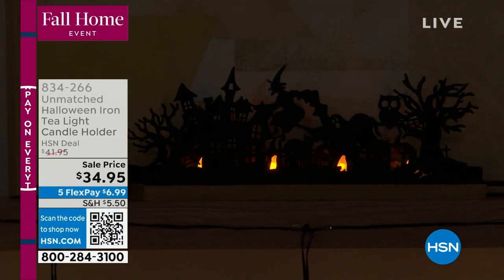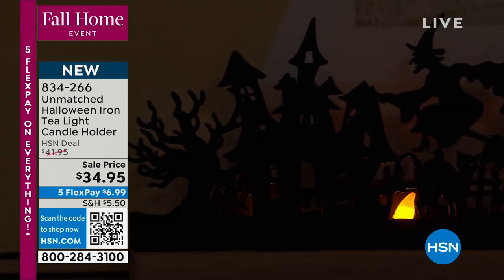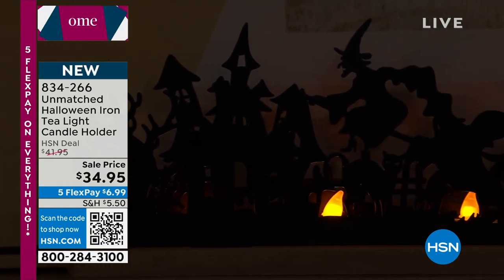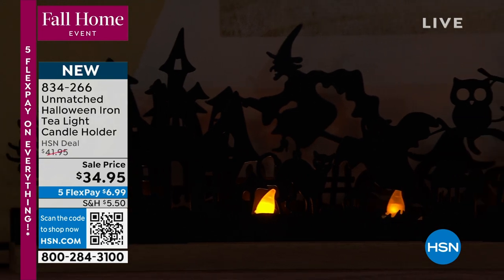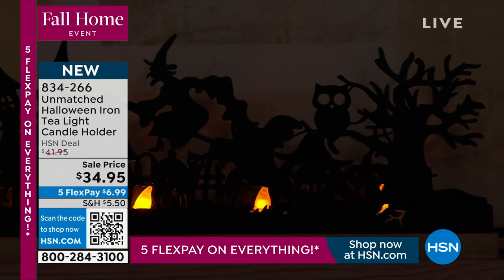And it's so funny too because it makes the witch's hat look even taller and scarier. It is. And there is so much depth to it because you've got the front and back metal panels with a different scene on them. Exactly. So you've got a lot of look here. It looks like a scene that you would see in a favorite Halloween movie. It does, it comes to life.